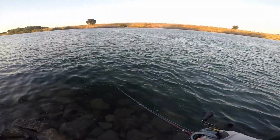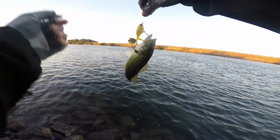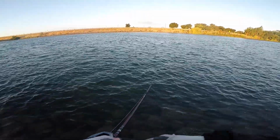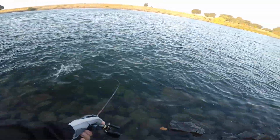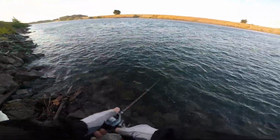Okay. Actually, he's not even that big, really. A bit bigger than the other ones, but nothing substantially bigger. A little largemouth, nothing too big. Oh, that's a big one. That's a big one. Okay, not a big one actually, but definitely a better size. I saw him come up and eat that thing. Wow, that was pretty cool.